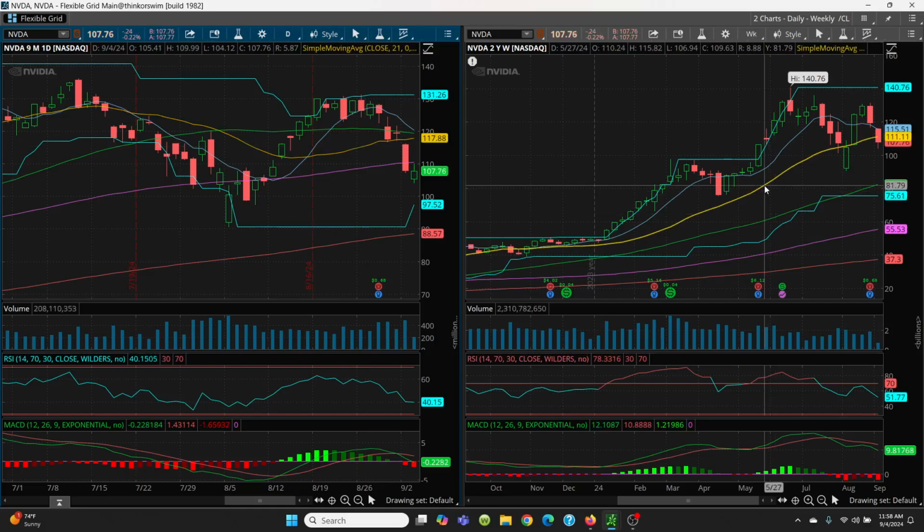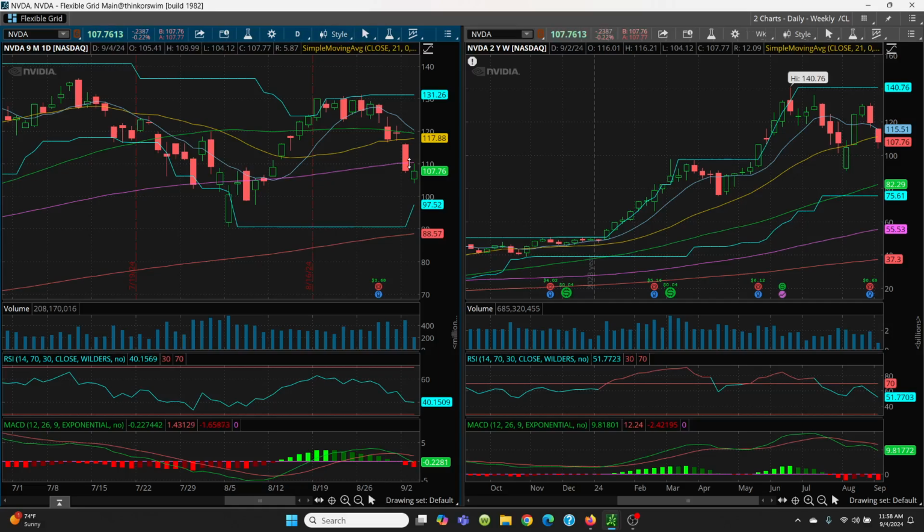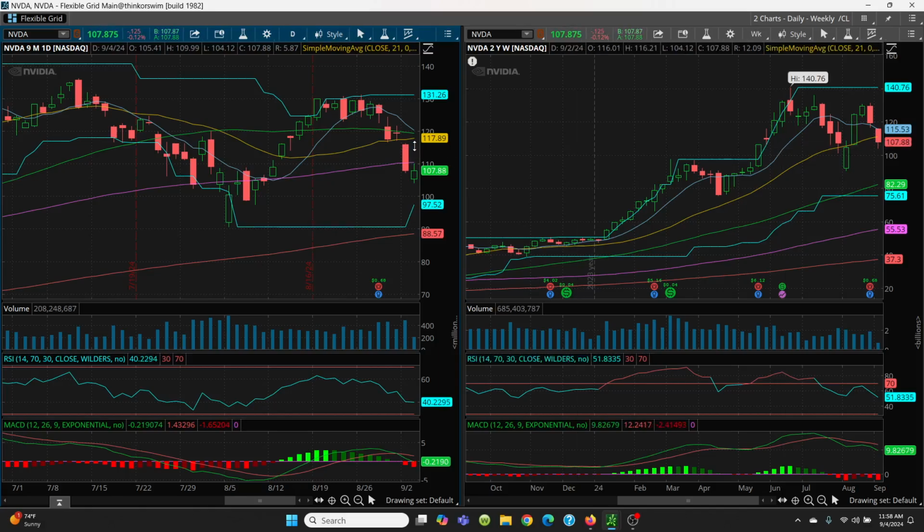Now, when we look over here on this 21-day, you're looking at 111.11. Okay, so that'd be pretty much right in line here with 110.51, so you're right there within 50 cents or so of that 100-day. But again, if you can get above that, then you have that 50 or 8-day simple moving average at the 115.52 level, so that'll be in between here. But realistically, your target's going to be right there: that gap fill and that 21 SMA here.